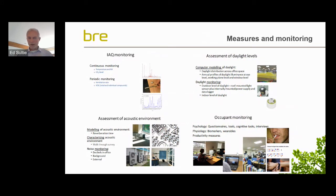And no surprises, it really focuses heavily on the indoor environment quality. So that includes air quality, so temperature, humidity, CO2, and volatile organic compounds. It heavily focuses on daylight levels and the impact of artificial light at eye level, working desk level, and window level. It focuses on the acoustic environment. As we've discussed already, distracting noise can be a really compounding factor in people's ability to work in open plan offices, which these largely are.